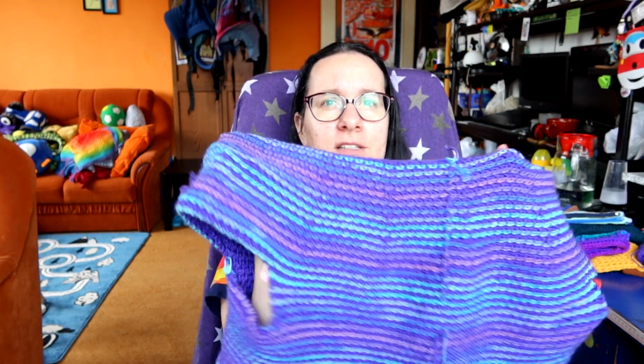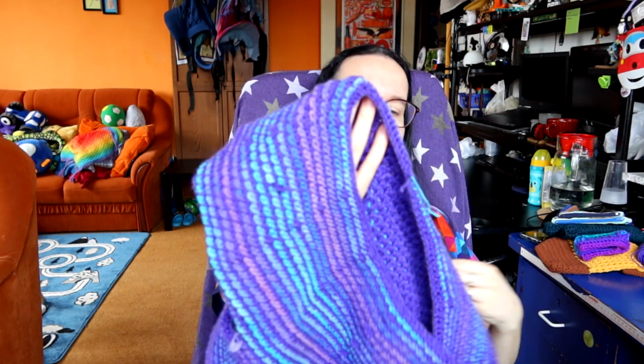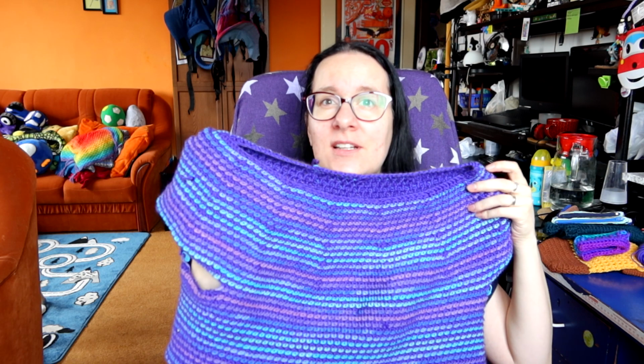It has these alternating rows. From outside you can barely see the other color, but it's again variegated on the inside, and it can be actually worn the other way around. So I'll maybe wear it this way as well.